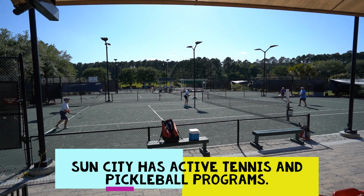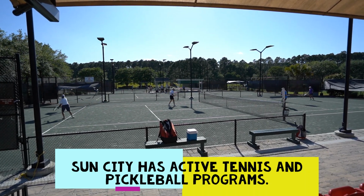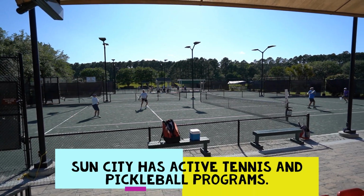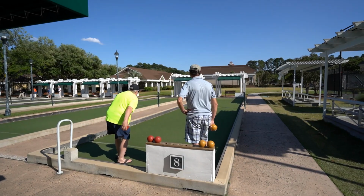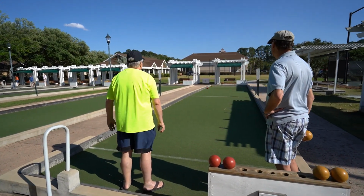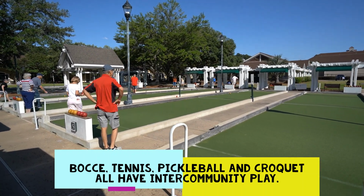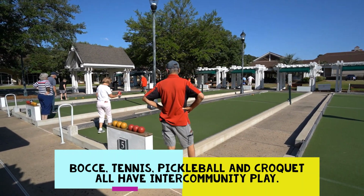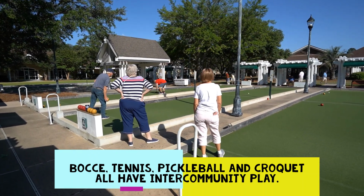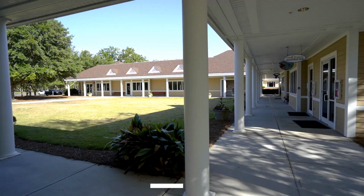There's a very active tennis and an active pickleball program here at Sun City. Here in Town Square, there's a dozen hard-true tennis courts. They're all lighted. There's many pickleball courts in Sun City. And let's not forget bocce. Bocce is big in Sun City, and just like tennis, pickleball, and croquet, they will play other communities in bocce.